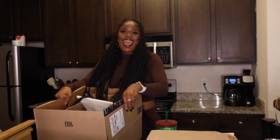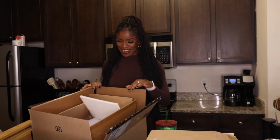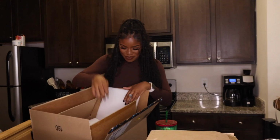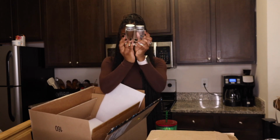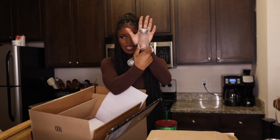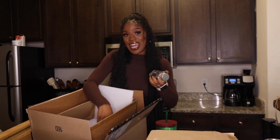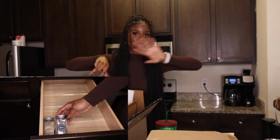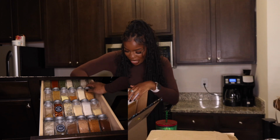So okay, another thing that I got that I was so excited about getting, y'all, I got a box of these jars, these spice jars. As you can see, they're about the size of my hand a little bit. But I got 35 packs of these to organize my spices in my drawer, because I literally hate going to my pantry and having to move everything because everything gets knocked over trying to find a particular seasoning. So I did get the jars.